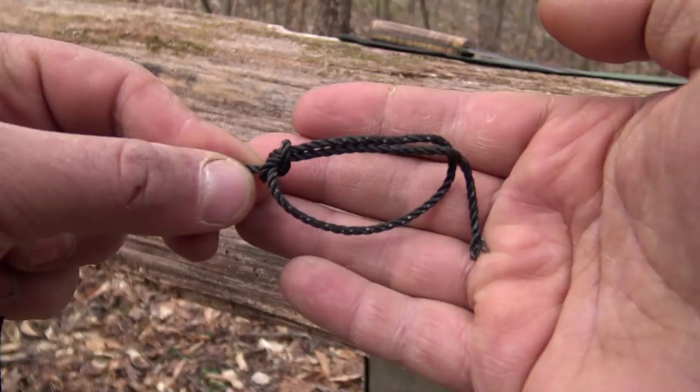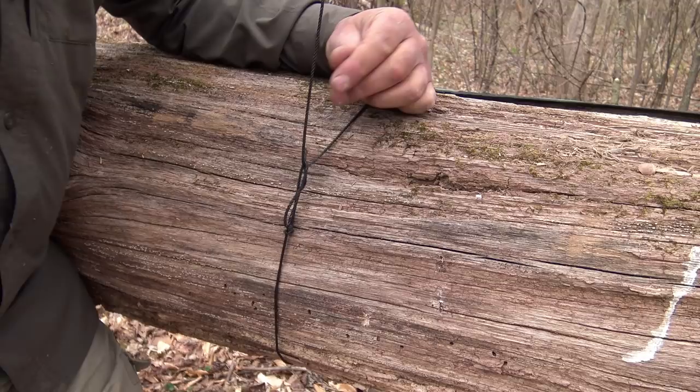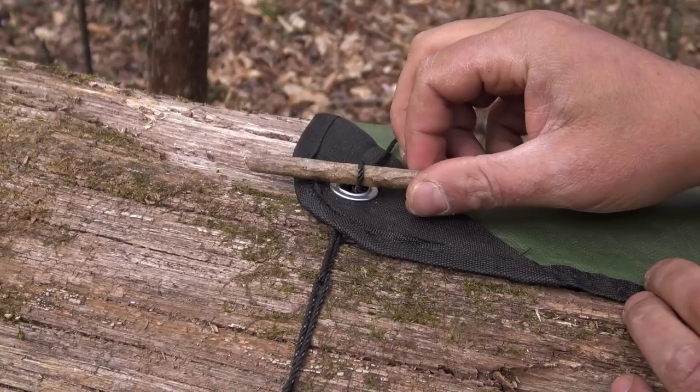Used a few of our knots, kind of improvised. A bowline around our dead tree, through the grommet of our tarp, secured off with a marlin spike hitch and a toggle. Something different, but utilizing the same knots. And believe it or not, it was a good night's sleep last night.